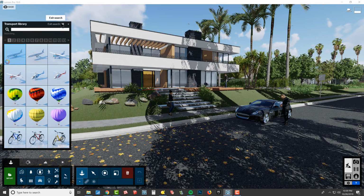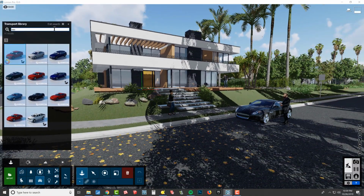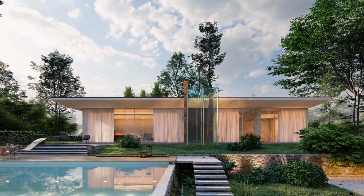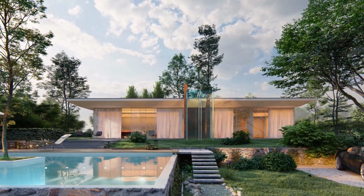Curious to know what's new? Activate the Place tool, then type New in the search field, and you will see all the models that are new in the category you have selected. All of the new objects are very high quality, and the new additions bring the total number of objects in the Lumion 10 Pro content library to 5,758.